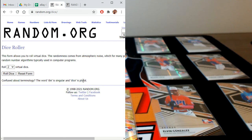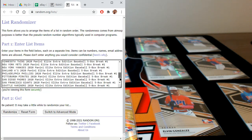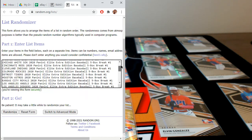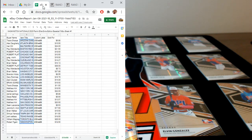First, we're going to roll the dice to see how many times we're going to random. That's going to determine the number of times we're going to random, and if we get snake eyes, that defaults to three. So it is going to be six times on the random. So we have all teams in the break. All teams that sold in the break, I guess. Might have been one that didn't sell.